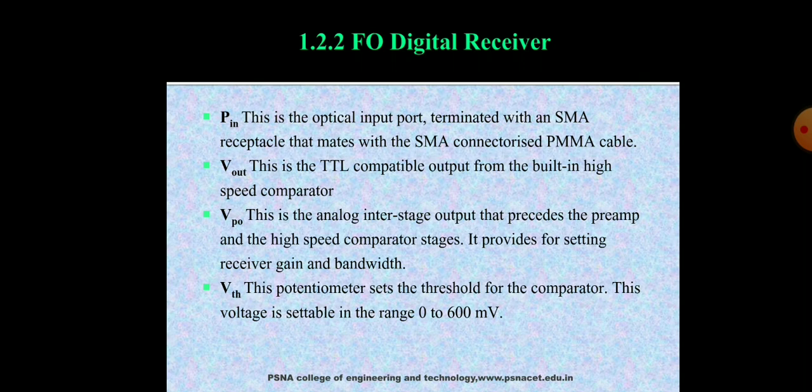This is the analog interstage output that precedes the preamp and the high-speed comparator stages. It provides for setting receiver gain and bandwidth. The built-in Rin is 5100 ohms. The system gain is directly proportional to the value of Rin and given by G Rin, that is equivalent to K V0 Dig divided by Rin.